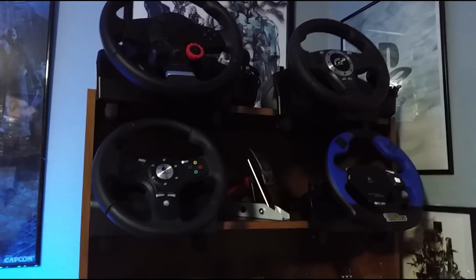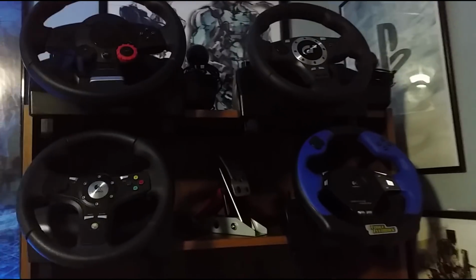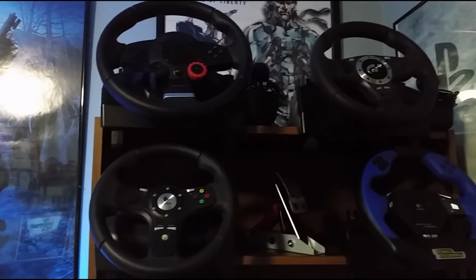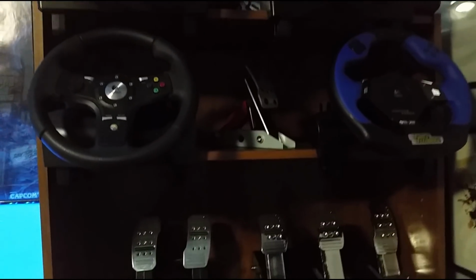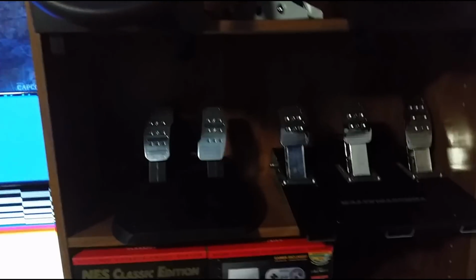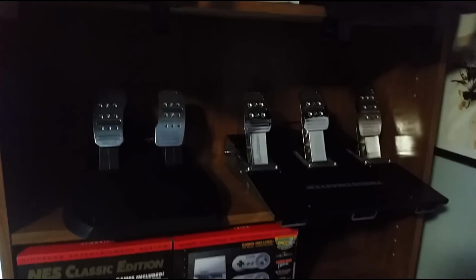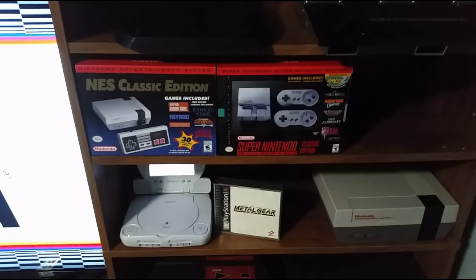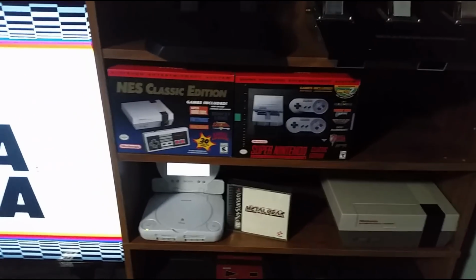And up here we have my steering wheels, some ones from when I was growing up. PlayStation 2, PlayStation 3 stuff, Xbox 360 wheels. And we have some pedals for my racing stuff. These are brand new, they haven't been used. They're just kind of there for when I need them. The boxes for the Nintendo Classics. These are empty boxes, by the way, because they belong to these.